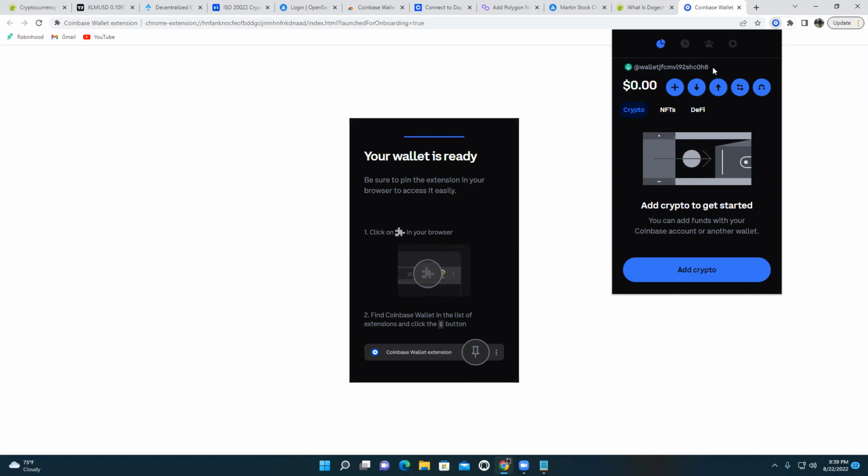The reasoning behind the question was more so Coinbase being a centralized platform versus MetaMask or Trust Wallet being decentralized. I was just wondering, and I think I was able to decipher what you were saying, which is that the process is a little easier to explain on Coinbase. So I think that's why you were doing it.